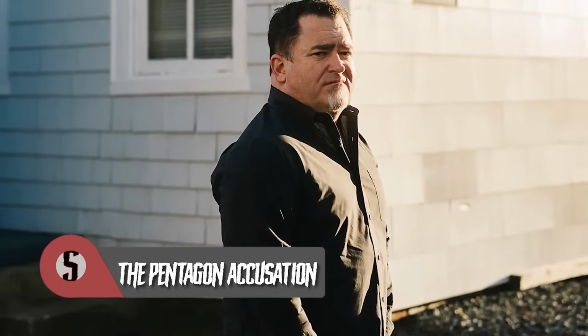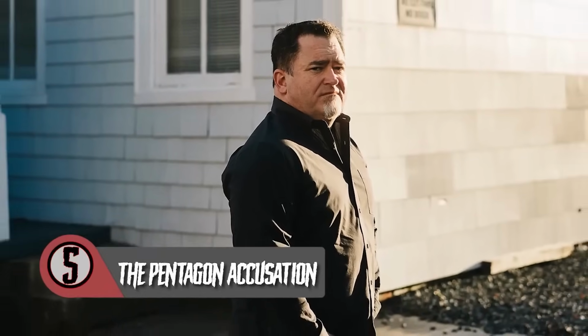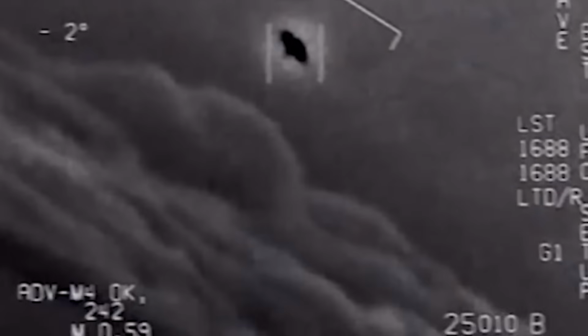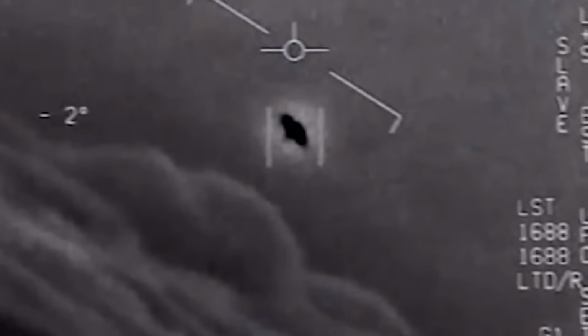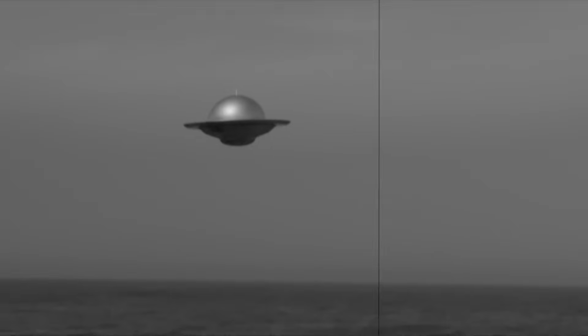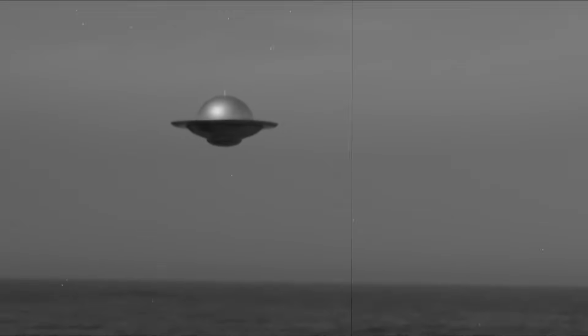Number 5. The Pentagon Accusation. When the subject of aliens or UFOs comes up with the government officials, they are often dismissed with a joke about how the only people who believe in such things are crazy conspiracy theorists. But every once in a while, a government employee will come forward and make claims that such theories are not as crazy as the government would have you believe. Luis Elizondo is one such man.